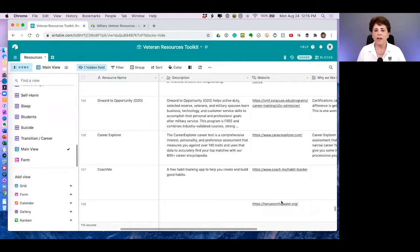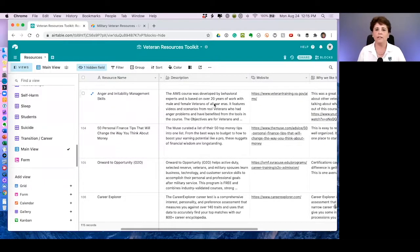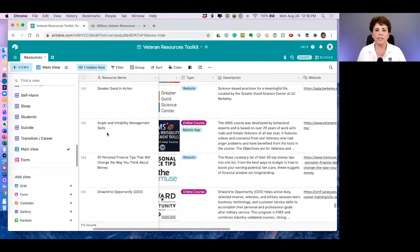And then from there, I will go through and look at the site and determine what the site does, and grab a description. And this is where some great websites have awesome statements that I can just copy and paste. And others I'm writing myself because maybe they haven't done that, but it's still a great site. And then I have a name of the resource here.